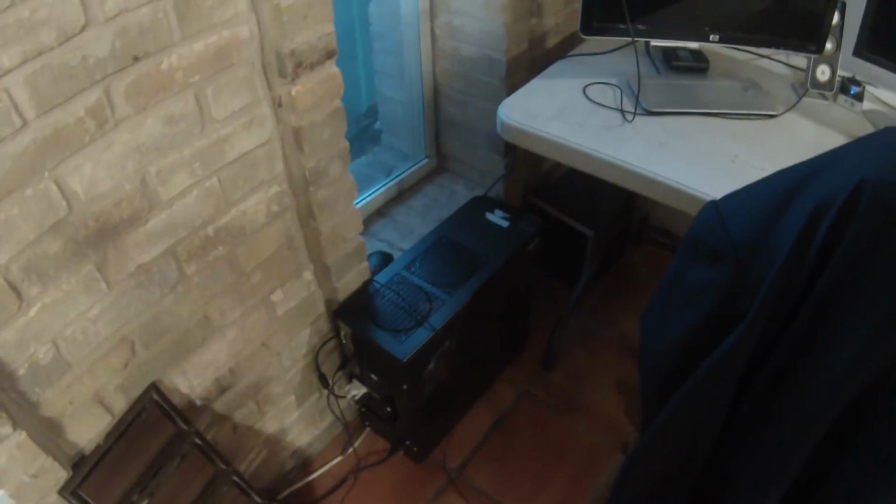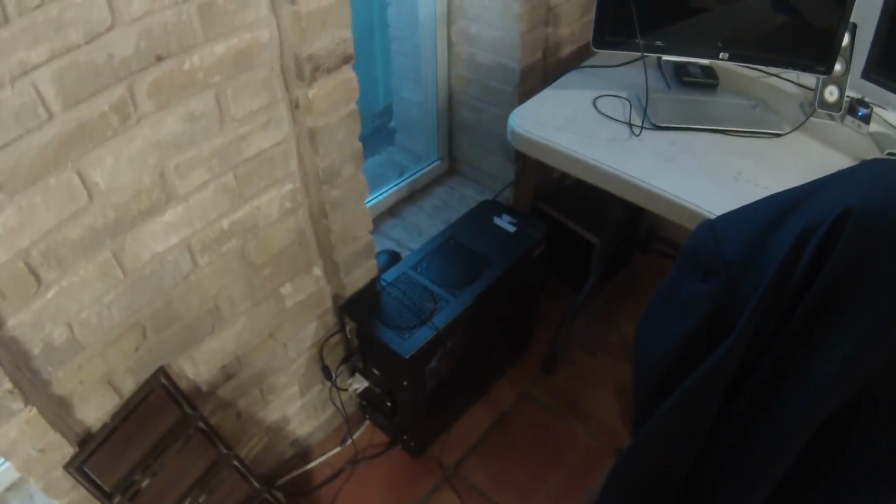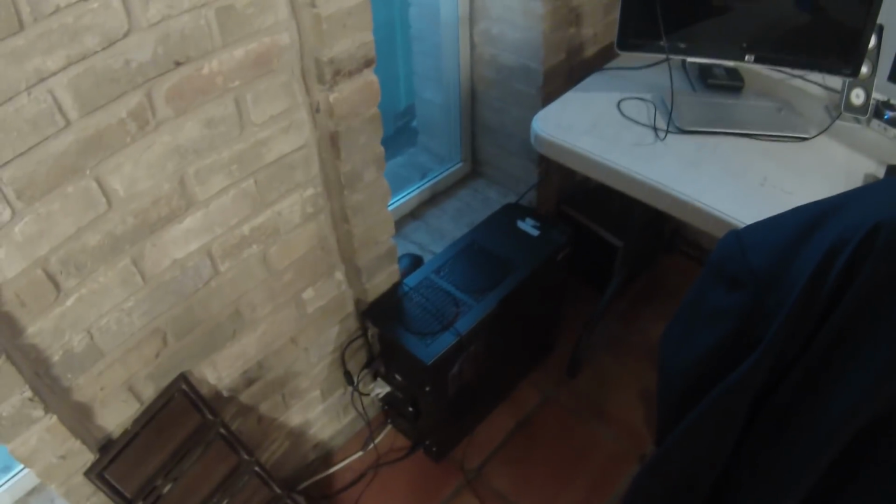Here, let me take you guys back over here, all right? I actually have a concept right back here. It's just a tower case. It's got about 5 terabytes in it, mining burst right now. It's been pretty good, but I think I can do better, and I'm almost certain I can get it to sit inside my rack and actually be usable inside the rack.